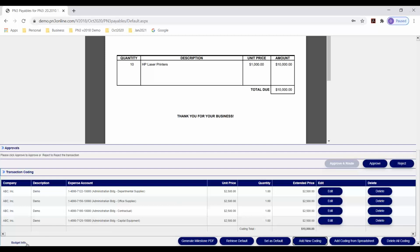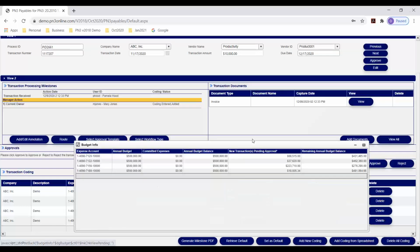After doing that, I can drill down to see impact on budget. For each of my distribution lines, I'll see the annual budget, what's committed, my current balance, what's in the workflow pending approval, and what my balance would be if everything pending is approved. So I can see real time the impact on my budget.